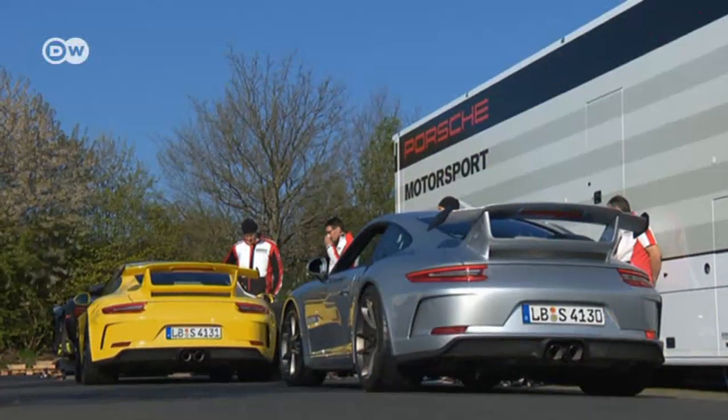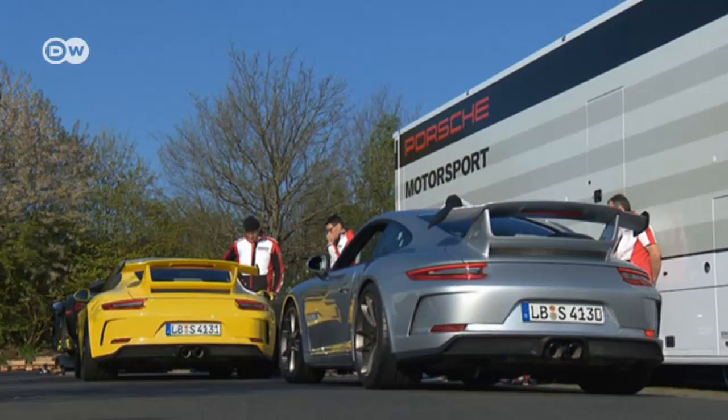That's the only way to get the car to the limit and reach top speeds. A lot of power or great tires aren't enough. Everything has to be well matched to achieve the absolute optimal result.